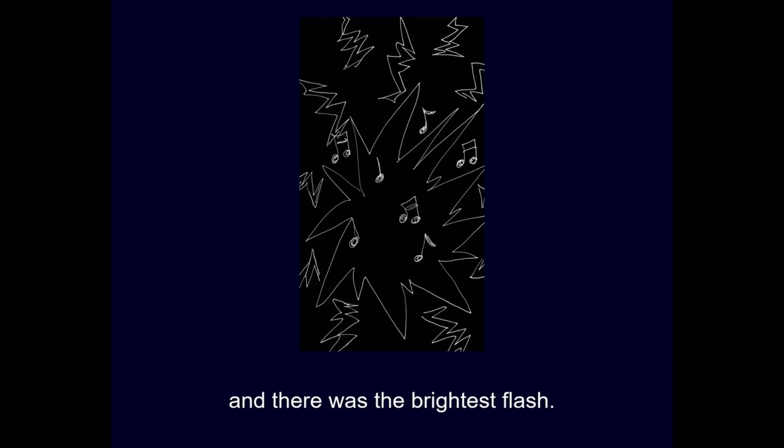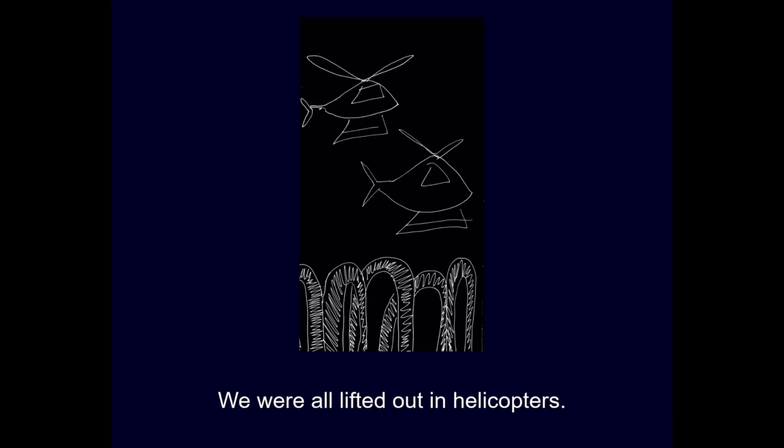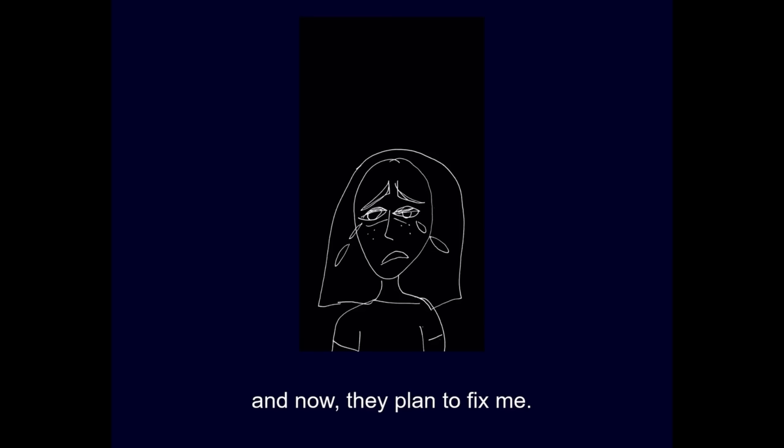She says all the people were back in a field of trees. Helicopters lifted them all out, and she was told it was 2003. And she was told everything she knew was wrong, and that everyone she knew was dead. They also have a plan to fix her.